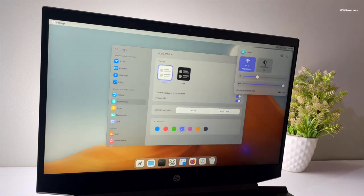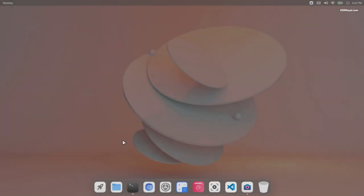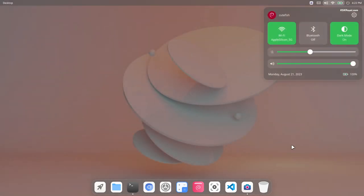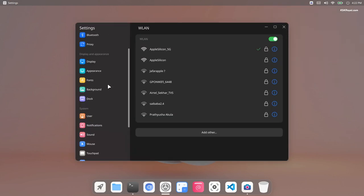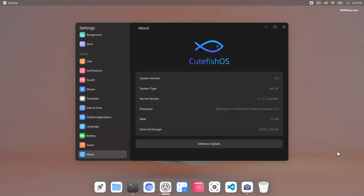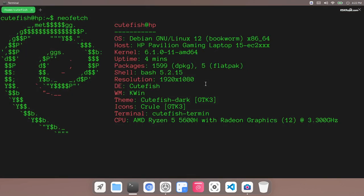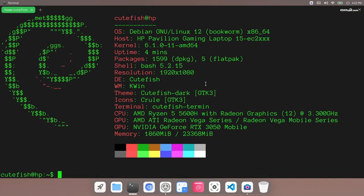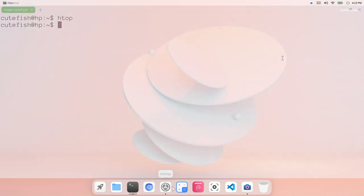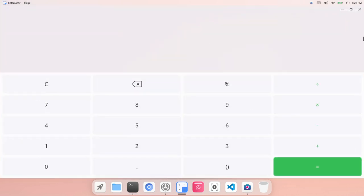It's a beautiful Linux operating system aimed at delivering a simple user experience. CuteFish OS is based on Debian 12, granting you access to a large collection of packages and software. The core parts of CuteFish OS include the CuteFish Desktop environment, Window Manager, Control Center, Launcher, and Dock. Its modern-looking desktop environment gives a different taste of the desktop experience.